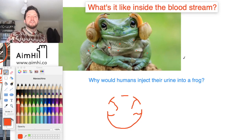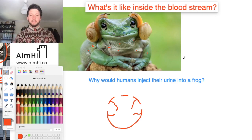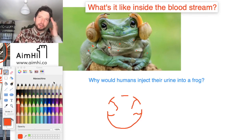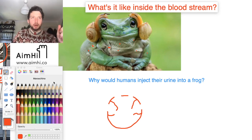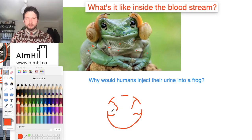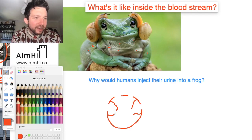And the same is theoretically true of humans. It's just you need a much stronger magnetic field. But certainly they've shown that you can levitate frogs, which, if I was a frog, I'd be pretty annoyed about the urine being injected into me. But the levitation could be a good experience. Difficult to tell. You can't really get the frog's consent. It's a bit of a tricky area. Probably not cool.